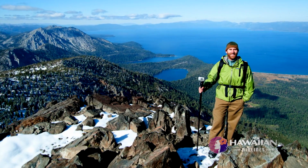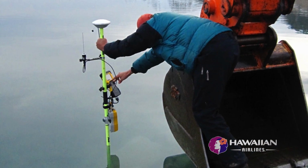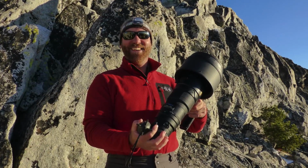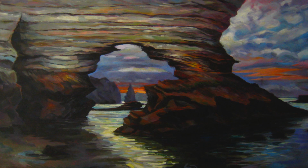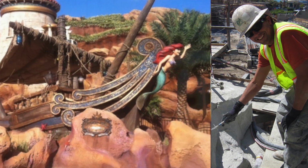Subscapes could only have been created by artists with unique skills. Brent Von Twistern is a hydrographer with a master's in marine science who has conducted underwater mapping expeditions around the world while also pursuing his artistic passion of landscape photography. Chris Hill is an artist with a Bachelor of Fine Arts in Painting who has traveled the world working on a wide range of art projects, including rock sculpting for Walt Disney attractions.